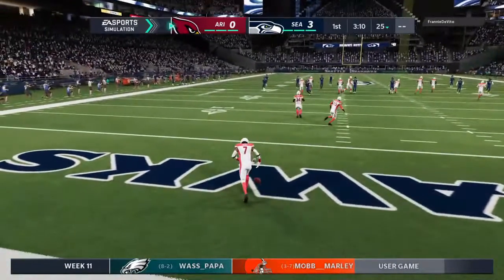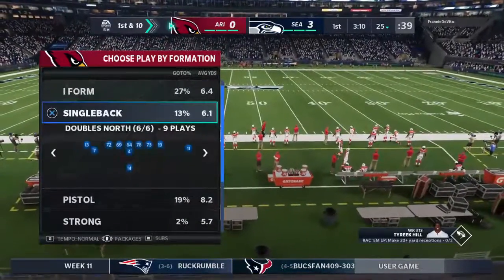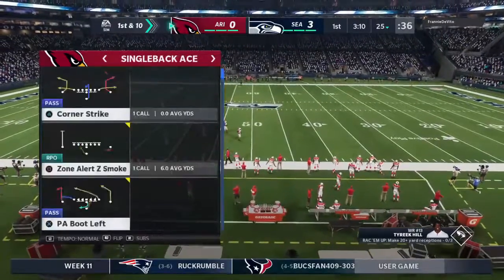Taken about 7 yards deep. And this will be a touchback as Grant opts not to return it. Their own 25-yard line.